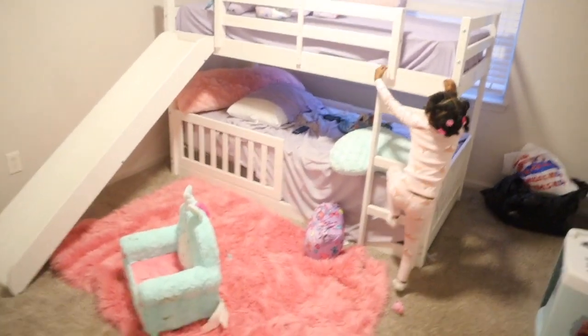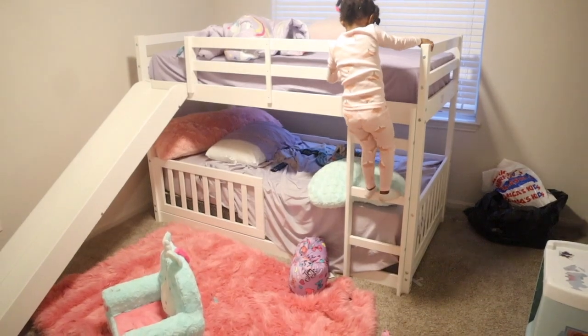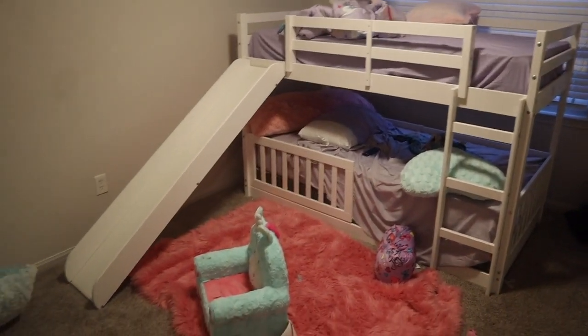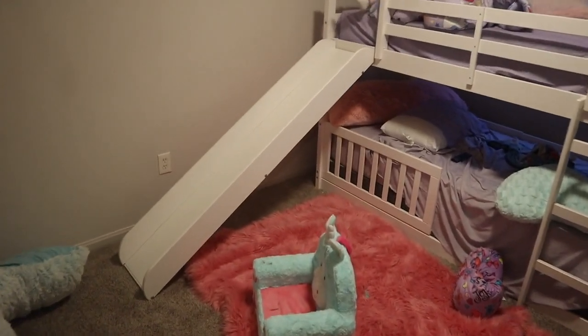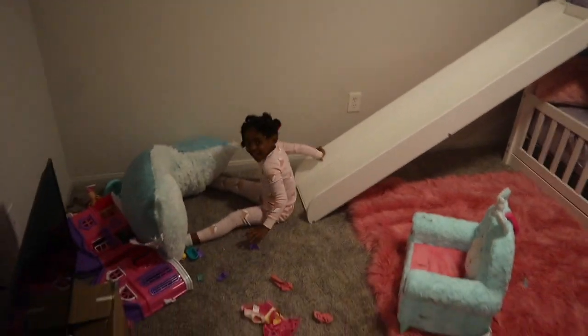Oh my God, Z has a slide in her room. Show us how your bed works. Yes, climb, sis. Climb. Let's see. Whee! Okay. So y'all, Z's TV is not mounted.